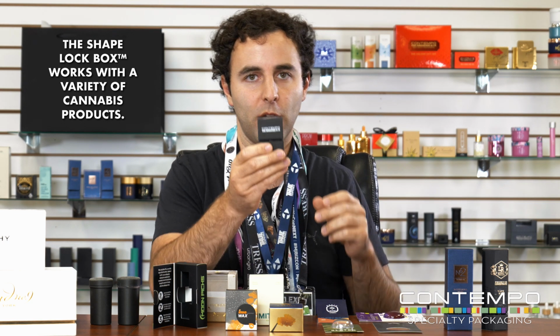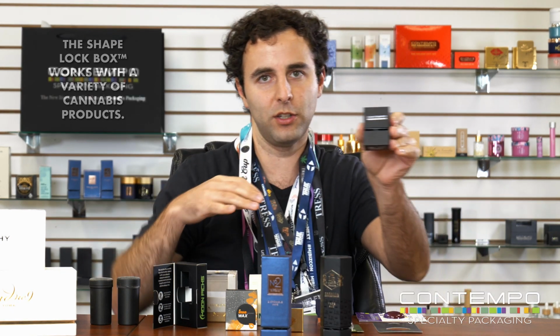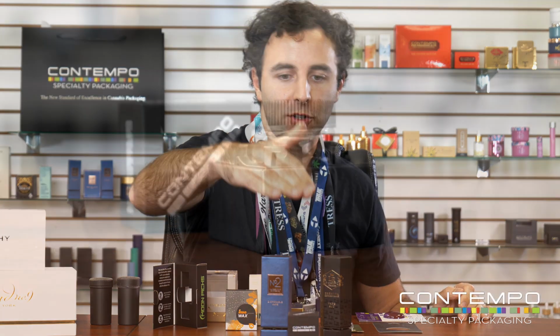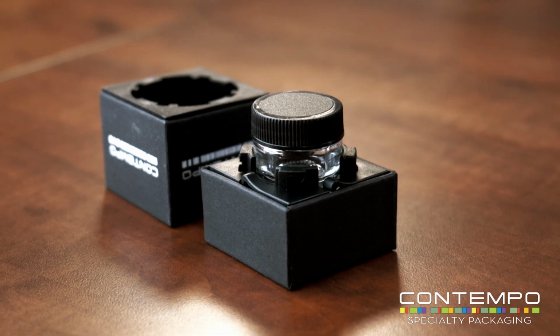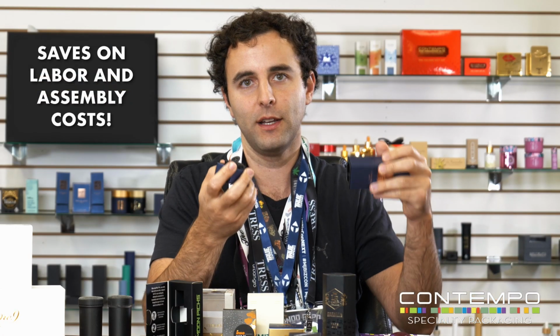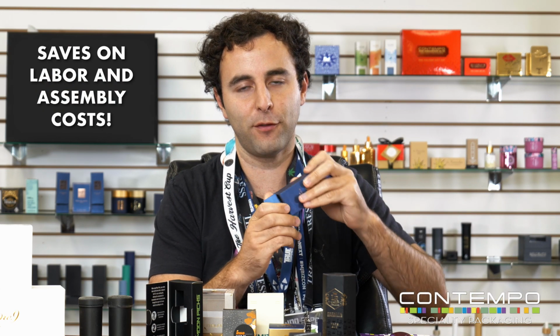There are several versions of the Shape Lock box. These are the taller sizes for vapes. We said, why couldn't we do it for concentrates? We already have people coming on board, so it's going to be shorter. But the great thing is, number one, it fits all the compliance information. You have one unit. You don't have the jar and the box, it's just one unit. You can fit all the compliance information on it.